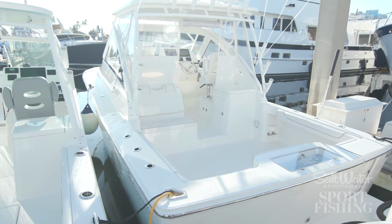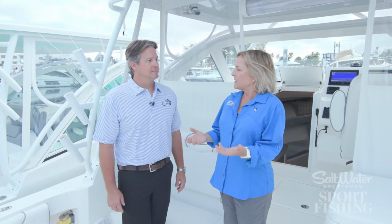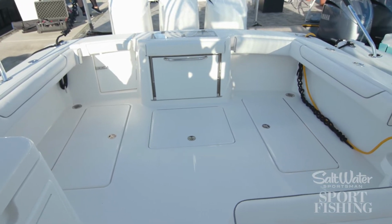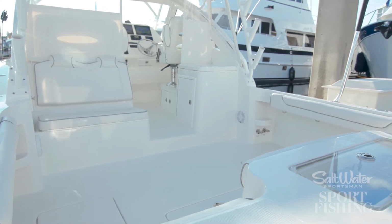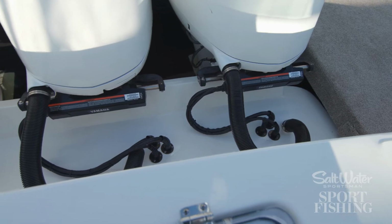And we're aboard the 30 Express today, a brand new boat. One of the things that fishermen always like about express boats is the size of the wide open cockpit. How big is this cockpit? 64 square feet. And tell me a few things about how you've constructed it to make it easier for fishermen who are gaffing fish or who are looking to walk around the outboards, do those kinds of things.